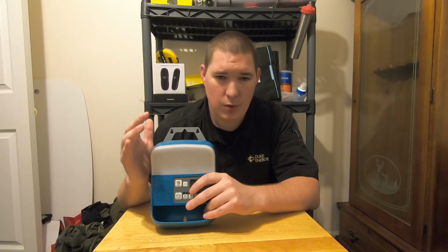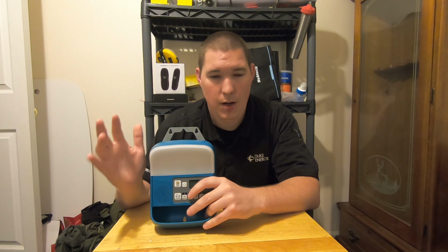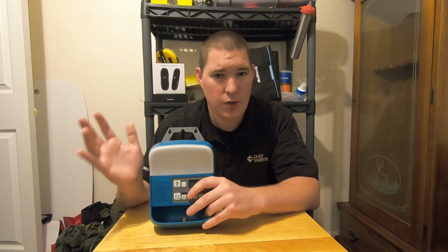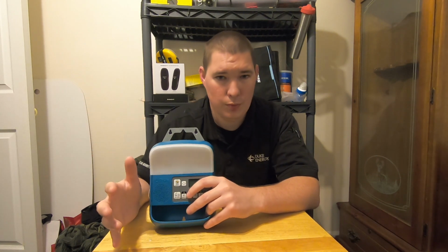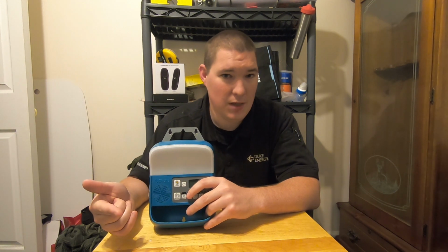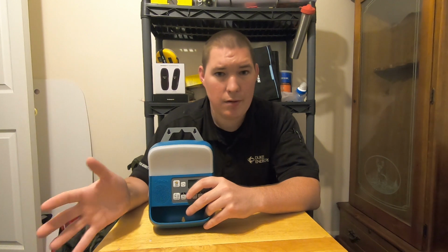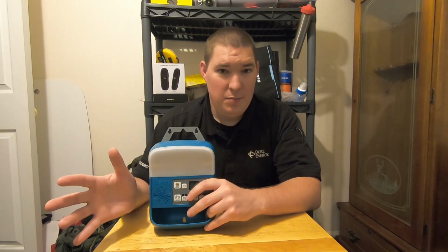So like I said, I'm going to compare this apples to oranges to my only other solar system, and that's the Harbor Freight 100 watt solar panel kit. This one's a whole lot more portable. The Harbor Freight kit barely fits in the back of my wife's minivan. It's got 4 giant panels on it. It's got a big battery that goes with it. It's got an inverter. It's a lot of pieces.